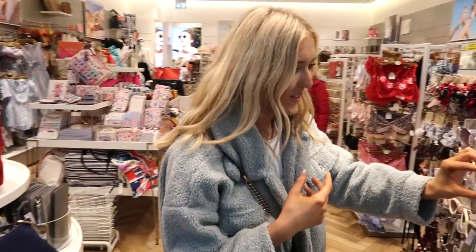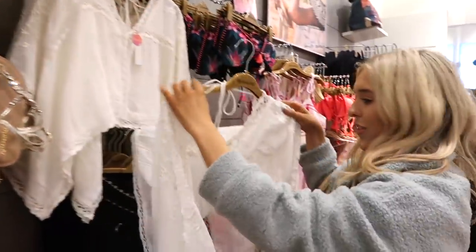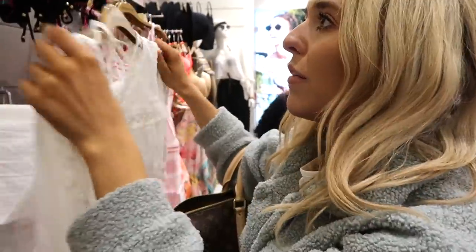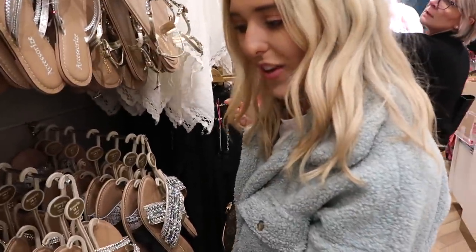I'm going to head into accessories first. I'm looking for some nice shell jewellery. More sunglasses. Yeah, I can get away with these in Dubai. I've always wanted love heart sunglasses, but I've never known where to get them from. Yes or no, guys? This is such a nice top, a nice floaty little top. Perfect for the beach. Dubai's quite glam, so I feel like these would be such nice sandals.